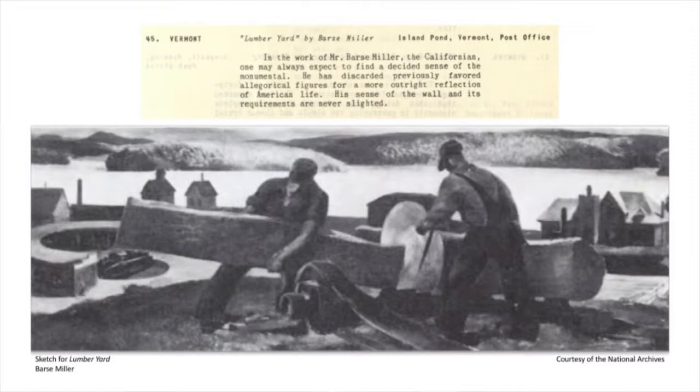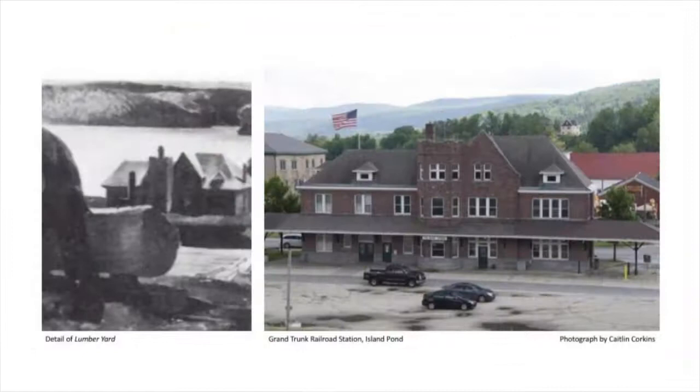And, you know, these are the two sort of faceless workers, big, strong guys working at the sawmill in the lumberyard in Island Pond. And if you've been to Island Pond, you're going to recognize this building for sure. That's the Grand Trunk Railroad Station. And you can certainly see the tower here, the chimneys. So Bars Miller definitely went to Island Pond to create this.